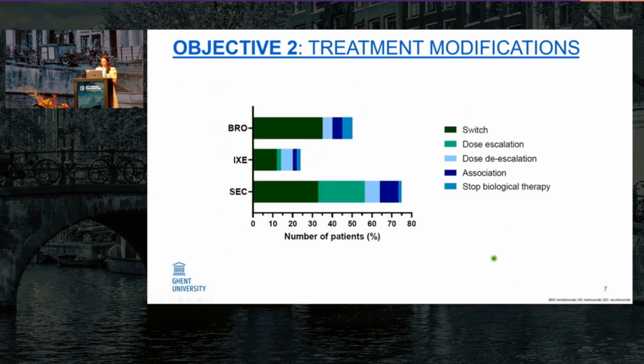When looking at the interleukin-17 blockers separately, we saw that the patterns differed among the three blockers, and that modifications were least often performed in the ixekizumab-treated courses. We also see that switch was, again, the most performed modification, and dose escalation was mostly performed in secukinumab-treated patients.